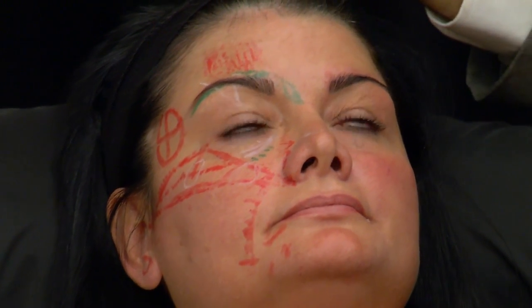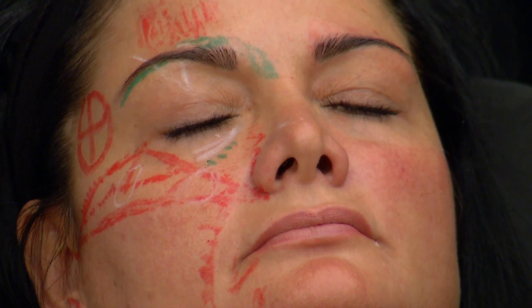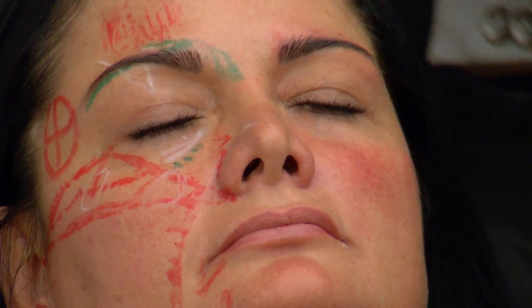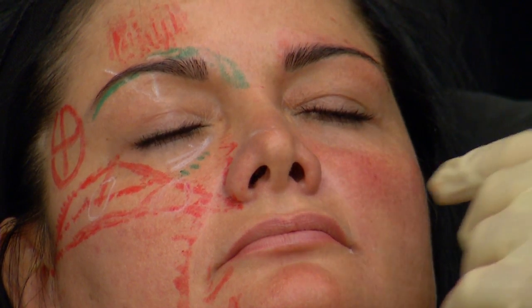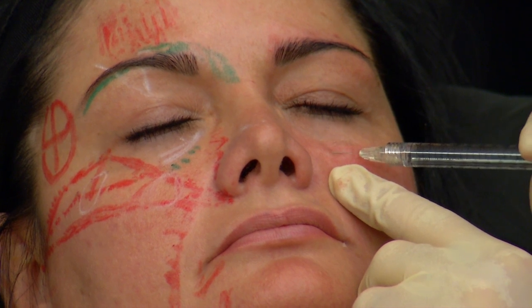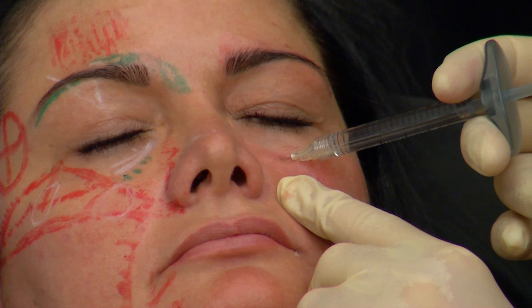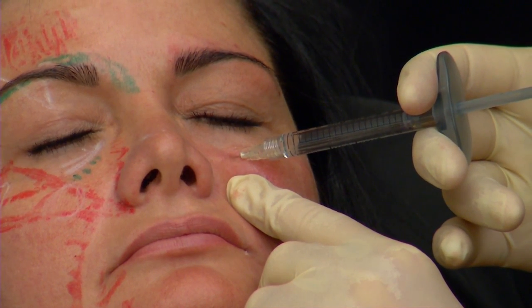Little Volbella. Okay, so the points in the tear trough, I'd like to not inject directly into the tear trough. I'm going to inject a bit below, and I'm going to be on bone. Okay? And very, very slow.